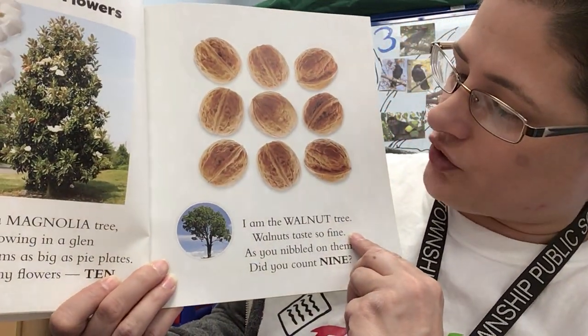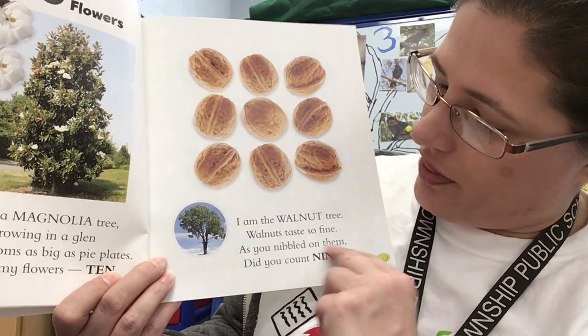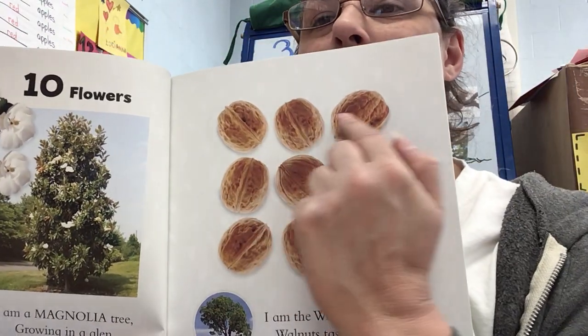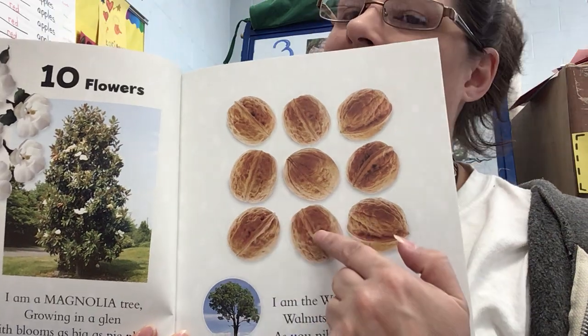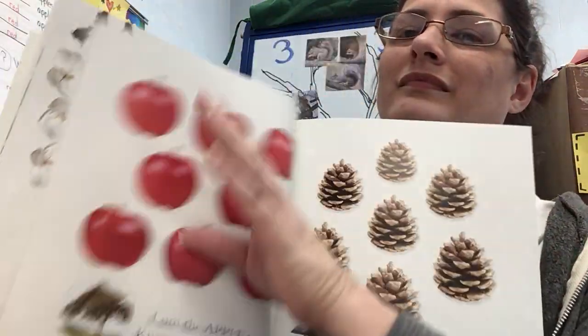I am the walnut tree. Walnuts taste so fine. As you nibbled on them, did you count 9? 1, 2, 3, 4, 5, 6, 7, 8, 9.